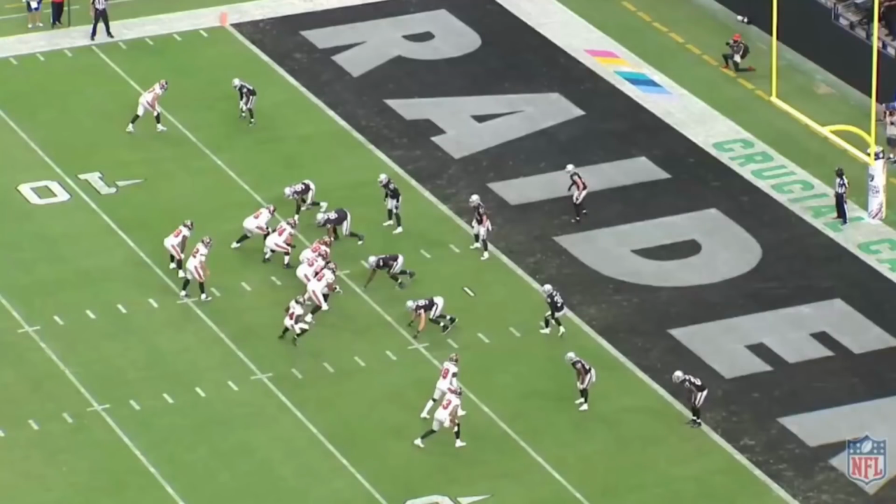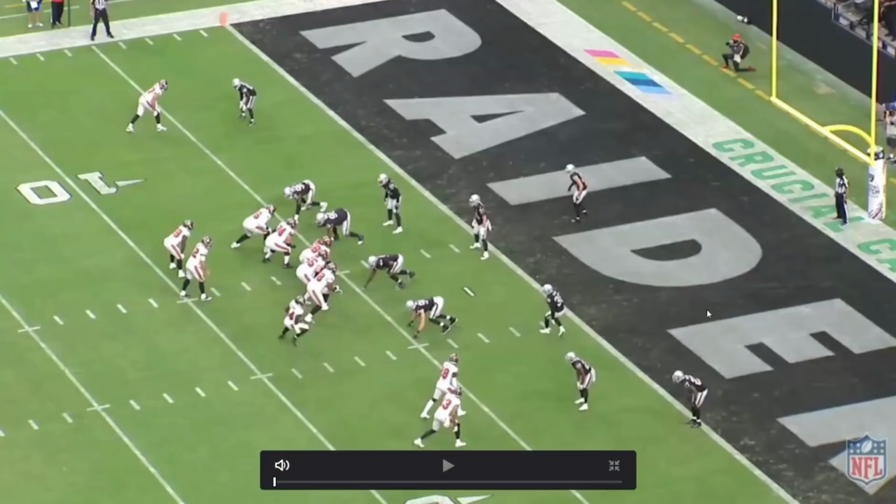Today we're going over the Week 7 victory, 45-20. Bucks offense went off yet again. So let's break down the touchdowns.